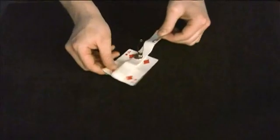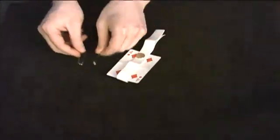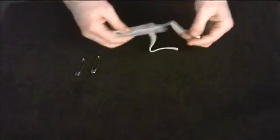This is what you get in the DVD. It is two safety pins, which are stuck onto a magnet. So those are the safety pins. And then there's a magnet which holds everything together. You can just pull that off.